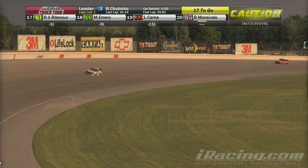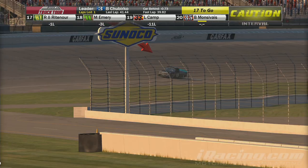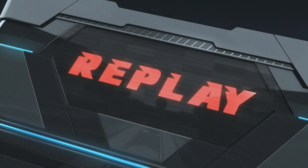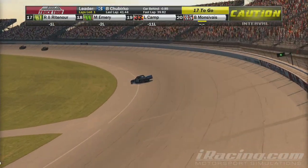It looks like it's going to be down in turn number 4. Mark Emery around on the bottom of the racetrack currently. It looks like just a self-spin. Got a little bit loose and got around. Unfortunately, the car coming to his outside there decided to trigger the caution, Sean Boundy, and that is going to bring us to our first caution on the evening.